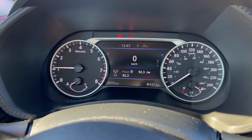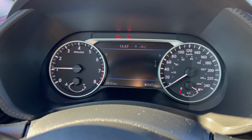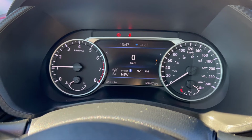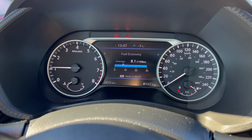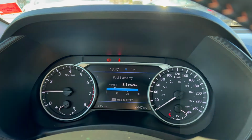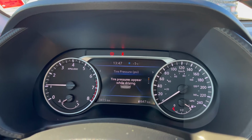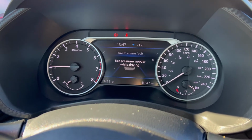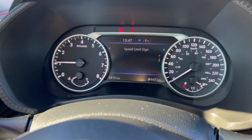So you've got your speedometer right there with your radio, and then you've got your speedometer with your average speed, and then you've got a blank screen. So we're going to leave it back on speedometer. Over here, you've got average fuel efficiency. We can talk about that in a future thing. Again, any vehicle sitting at a dealership, average fuel efficiency, don't pay attention to some of those things. They idle a little bit more at a dealership. Tire pressure, we're going to have to drive to get them to display, but you do have tire pressure monitors in this car, which is nice to see. Trip computer there, and a speed limit sign.